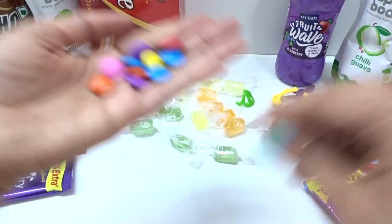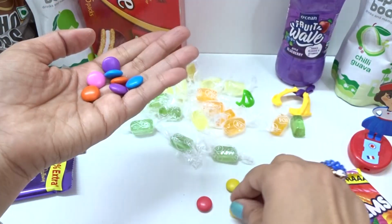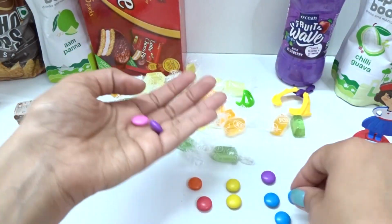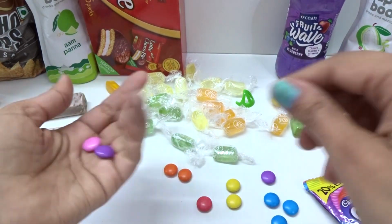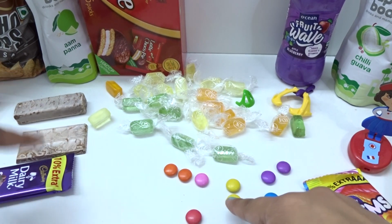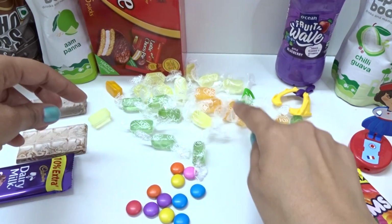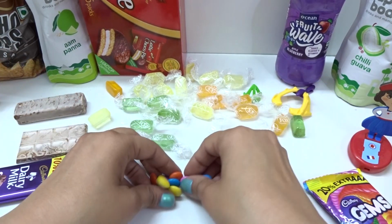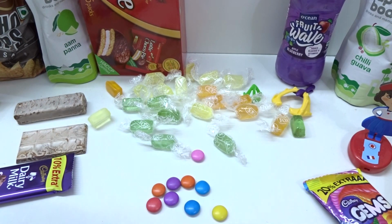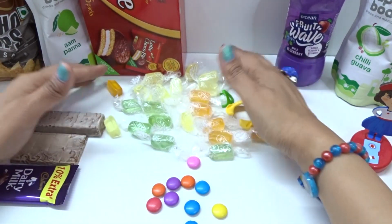Wow, we have yellow, red, blue, yellow again, purple, and orange. Blue, orange, purple, and pink. Wow. Blue, purple, yellow, red, pink, and orange. Wow, so many candies. We have orange, green, yellow. These are chocolate, colorful candies inside the chocolate. Like this. Very nice.